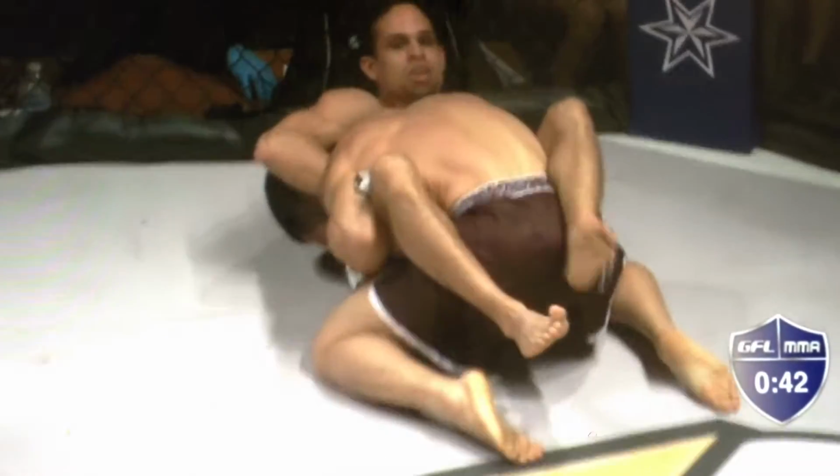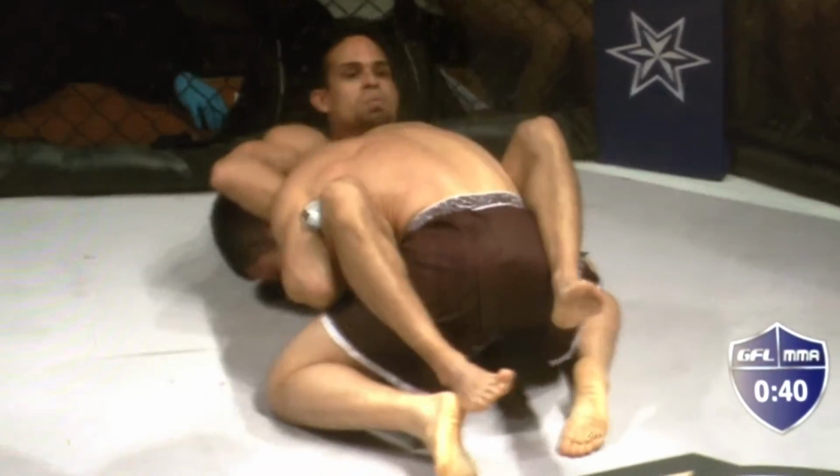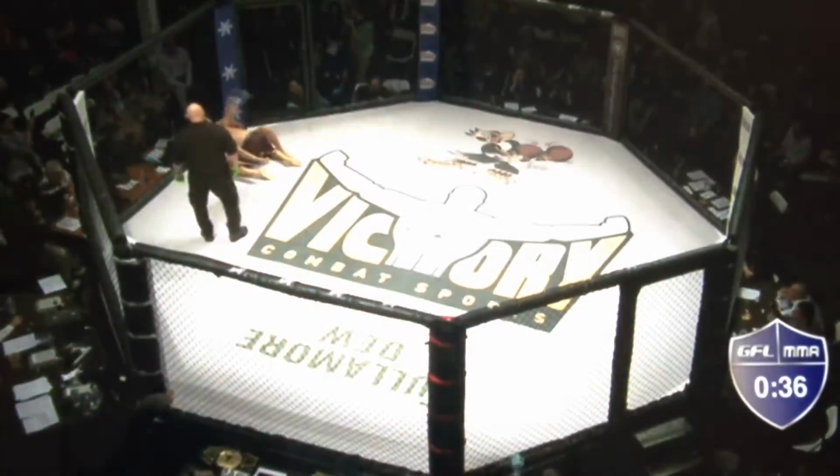Oh, I thought he was going to get a little slam of his own, but he still gets the takedown and he gets the top control. Pabon looking for the choke. Here you're going to see Ishikawa practicing. He's Shudo on the ground. So this is actually catch wrestling versus Shudo.